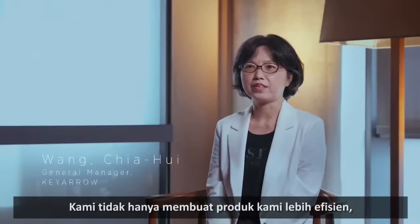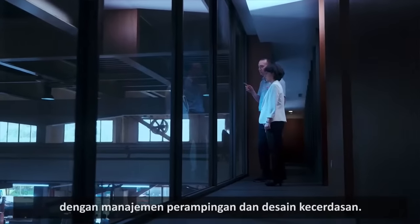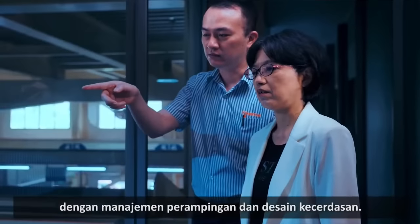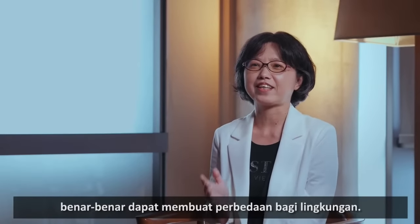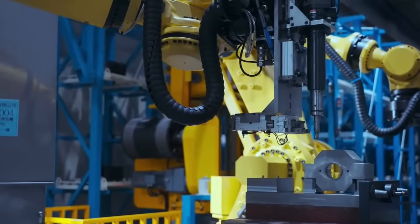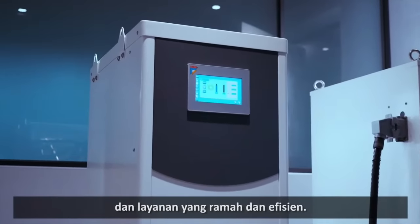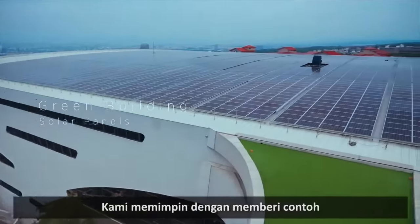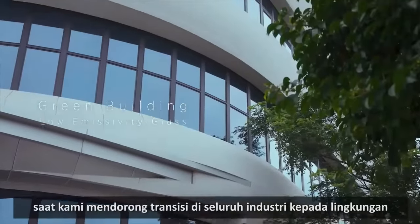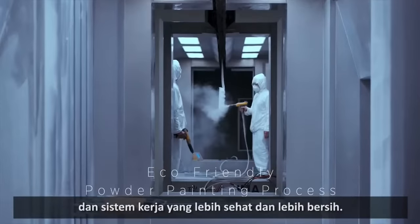We not only make our product more efficient, but also reduce unnecessary waste in our processes through lean management and design intelligence. We believe that a little creative thinking can really make a difference to the environment. Taiwanese machine tool manufacturers offer complete solutions and friendly, efficient service. We lead by example as we help drive industry-wide transitions to healthier, cleaner working environments and systems.